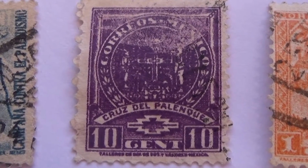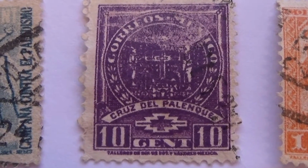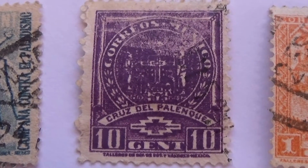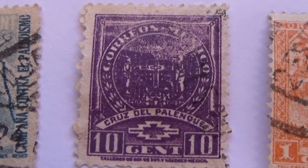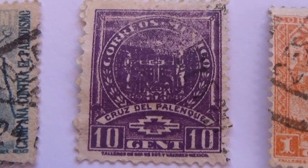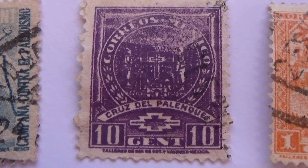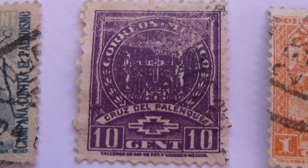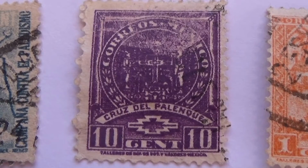And look at this 10 cent one. Oh, this one's really, really different. I haven't seen this one before. So I believe this one may fall in the category of being a rare stamp. Rare to me because I don't see it. It's not something you see all the time when you go through some of the old books.